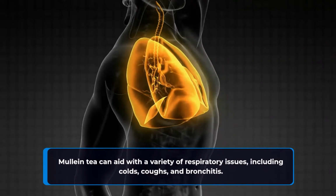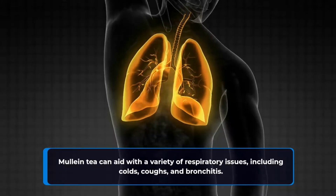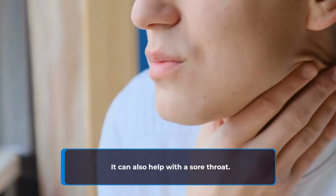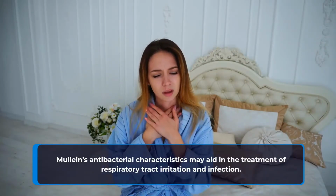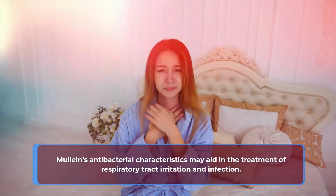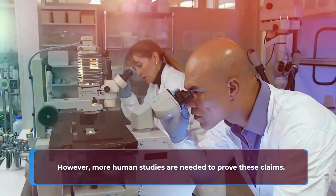Mullein tea can aid with a variety of respiratory issues, including colds, coughs, and bronchitis. It can also help with a sore throat. Mullein's antibacterial characteristics may aid in the treatment of respiratory tract irritation and infection. However, more human studies are needed to prove these claims.